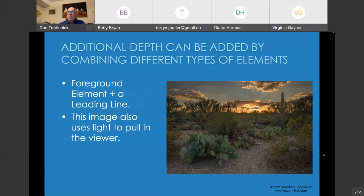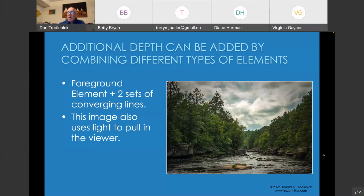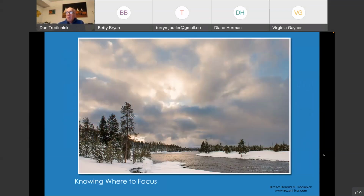As we're going through, in this case, I've got two sets of converging lines, but really the thing here is, we've got this stream, but really where I'm taking you back to is this just amazing sky we've got in the background. And so that's kind of that reward. You're kind of looking at the river, and all of a sudden you see these just fantastic clouds sitting back there. So before we get into knowing where to, I'll just take a quick pause here to see if we have any other questions.